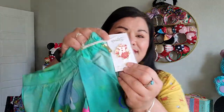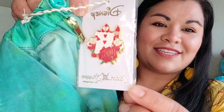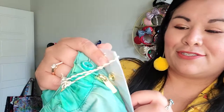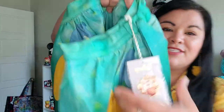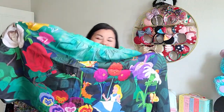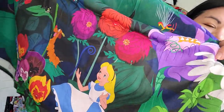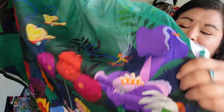It does come with this pin. This is the Alice in Wonderland Stitch Shoppe pin that it comes with. Super adorable. I like the red roses. It's really pretty. And when I saw this collection, I thought this skirt was so pretty. I love all the colors and I do wear a lot of purple things. I have purple teaks that I like to wear with my clothes to school. And then these flowers are purple.